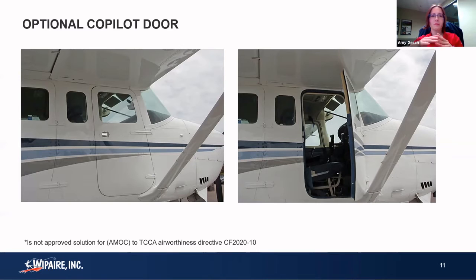All that said, this is certainly something that is not only a tremendous safety addition for any 206, but also a great convenience. Don't ask me why Cessna never wanted to put a door on that side. There are many, many different design objectives that go into certifying and testing an airplane, but this has been very popular on float planes and land planes alike.